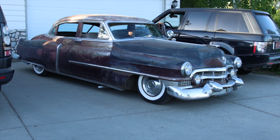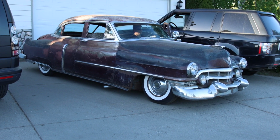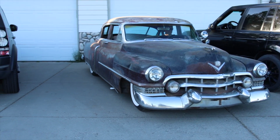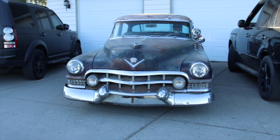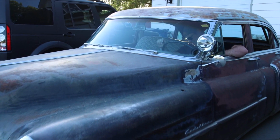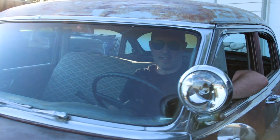I like it. So we're going to take it out and see how she does out on the highway, rolling low out there. A shakedown, yes, indeed. Absolutely. So, cool. Yeah, we love our caddies. Sounds even louder than I remember.